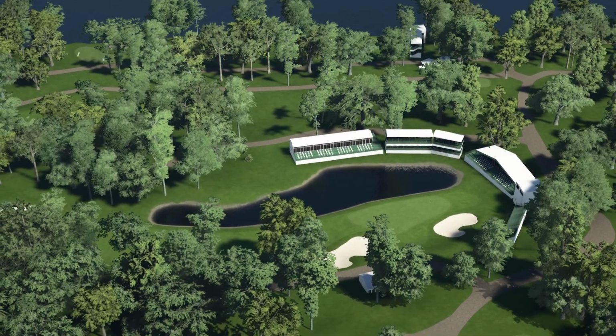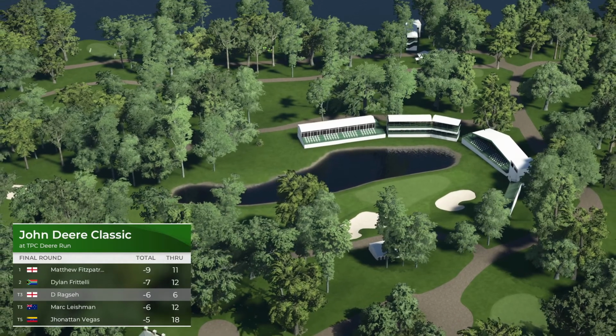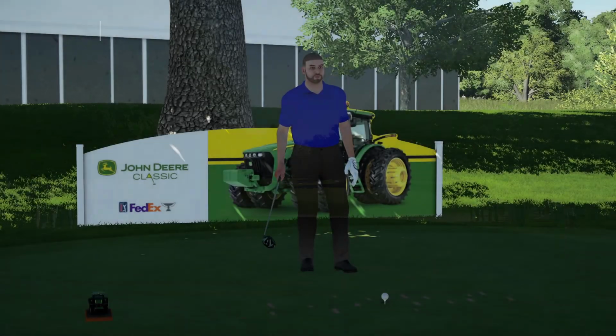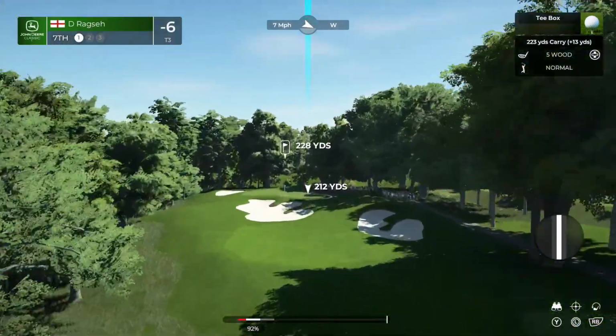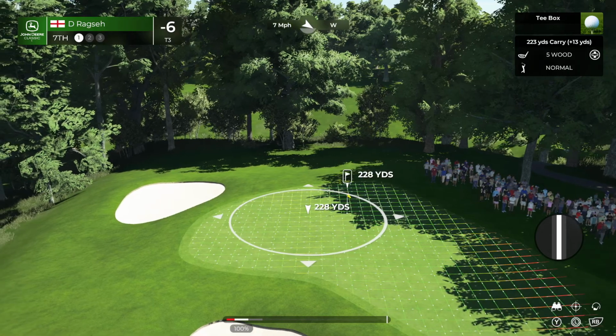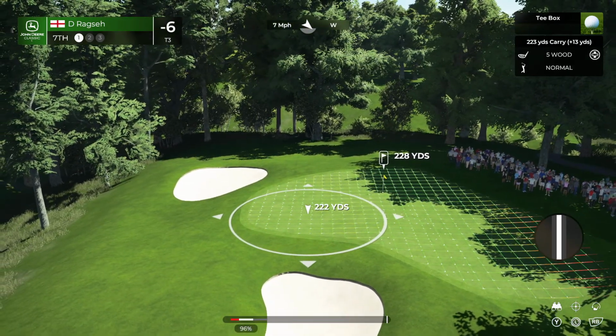Trailing by a few shots after that hole. Lovely momentum for this player after that birdie at the last hole. Keep it rolling. Par 3, 224 yards down the hill. It seemingly plays short, but I can promise you it doesn't.